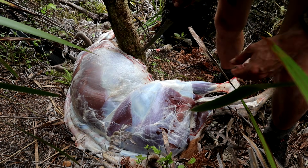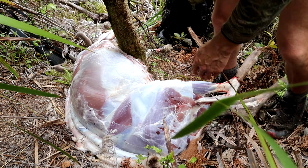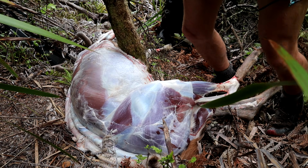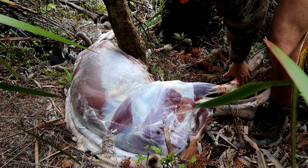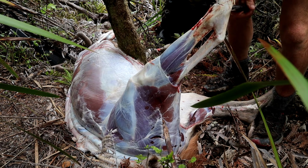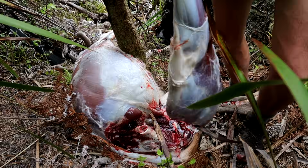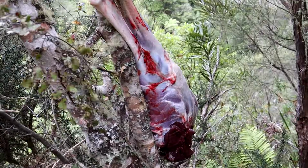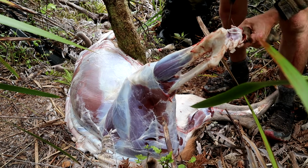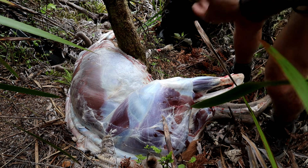Just going to bone this deer out. Well, at least quarter it out. I'm not sure if I'm going to take it right off the bone yet, but I'll break it down and we'll hang the legs in the tree for a little bit to let a bit of heat out of them, and then put them in our pack and get out of here before it gets dark.